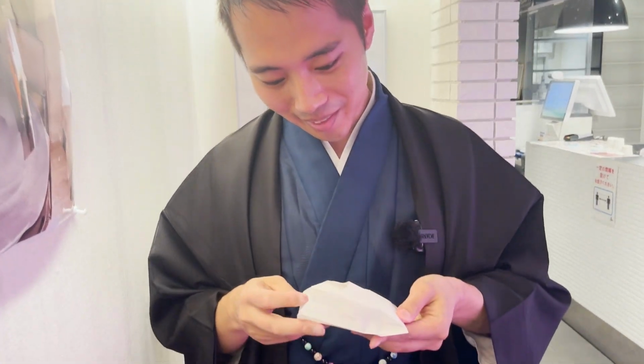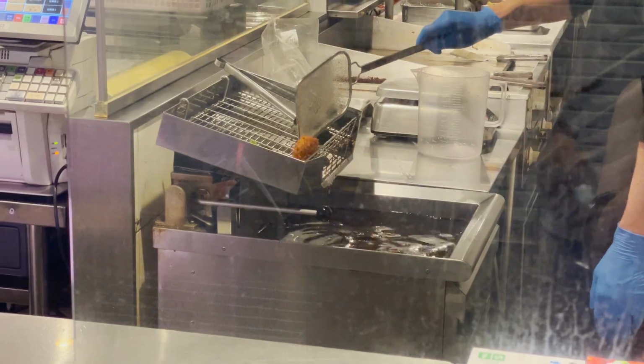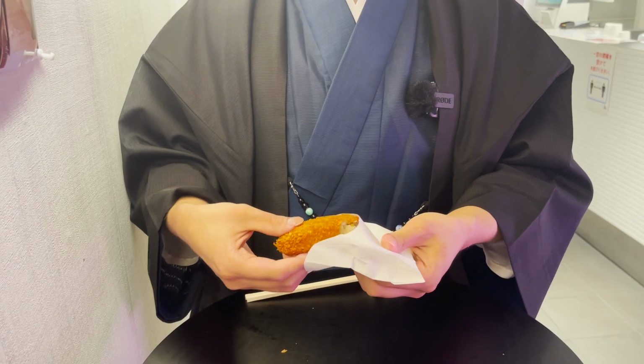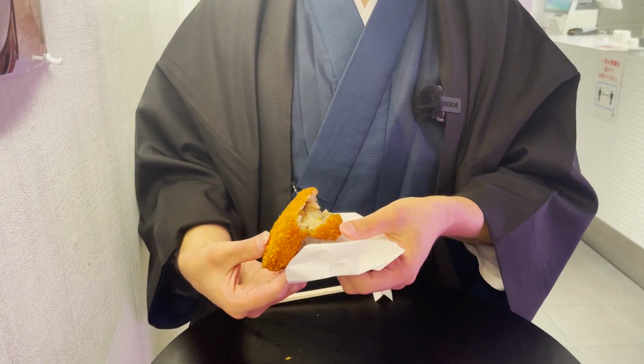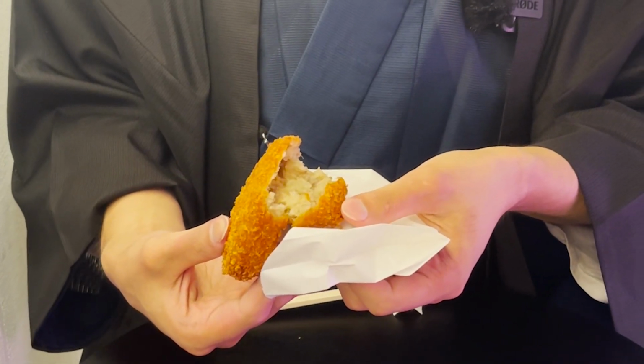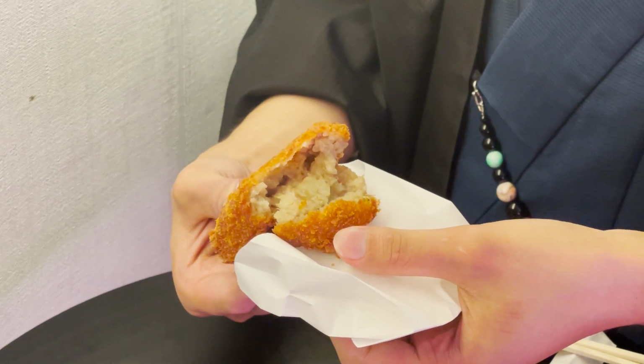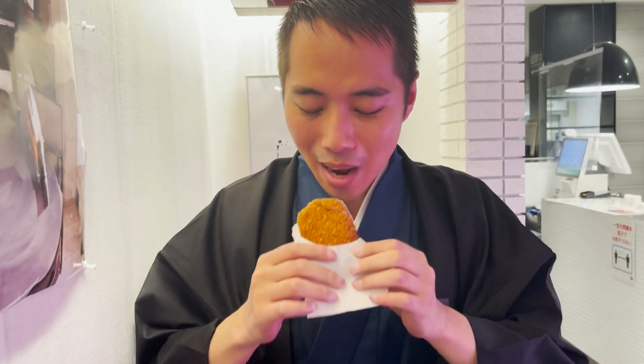Oh my gosh. Yeah, they just deep fried it for us. Exactly. Okay. Oh my gosh. Where is it left? It's right here. See that steam coming out. Oh, it looks delicious. Awesome. Then here we go. First bite.